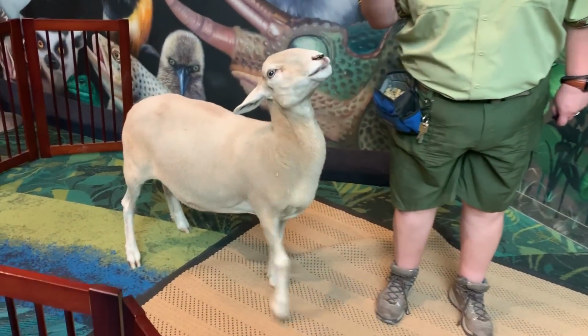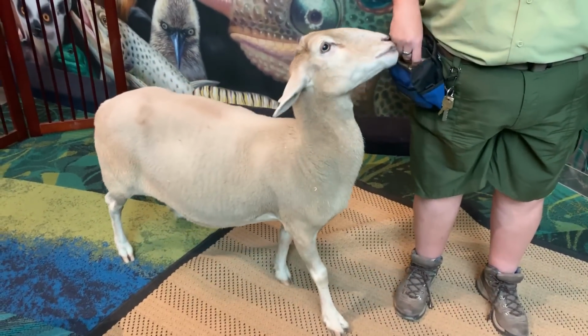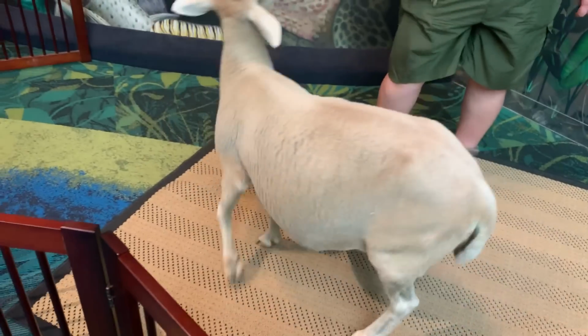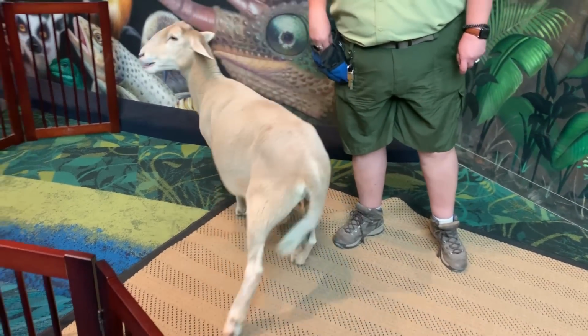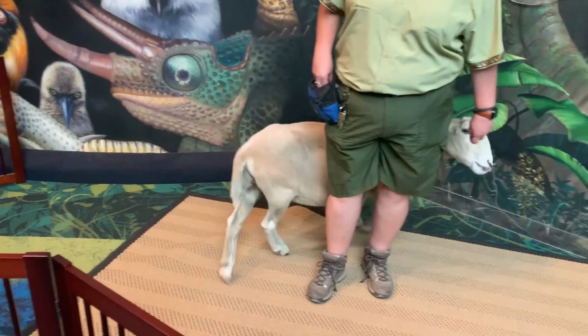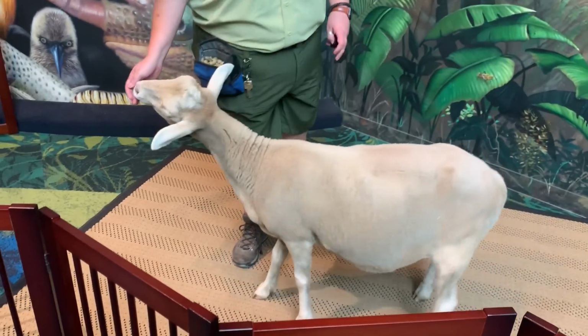Also, there's a goat right here. Hi, Blanche. Oh, she's a sheep, not a goat, and she is a diva, I think, maybe asking for some treats like that. Blanche, as in Golden Girls. Well, Blanche is my favorite one, so good to meet you, Blanche.